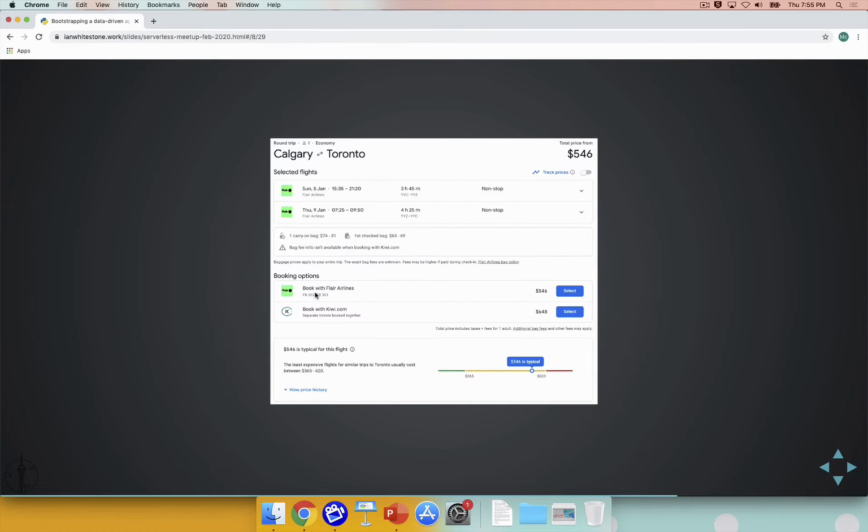So how did I figure out how to display it for users? I literally just copied what Google Flights does. How many people have seen this before on Google Flights? Yeah, it's a pretty sweet feature. So what does it do? I'm from Calgary, and it's actually the first time I noticed this, when I was booking my flights home, this graph came up and I was like, ooh, what does this do?